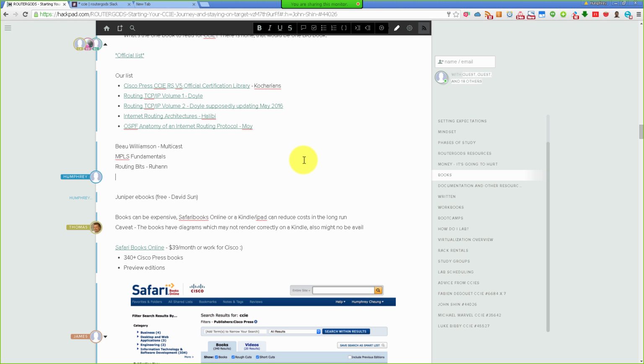And a non-technical book would be Your CCIE Lab Success Strategy. It literally is a non-technical guidebook, and it's written on much of what Humphrey is talking about now on how to study for the CCIE exam. And it's published by two double CCIEs. I think they both got their CCIE within a year of each other. So they know something about studying.